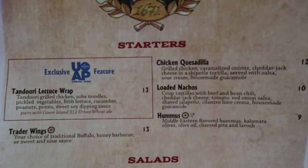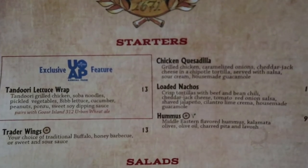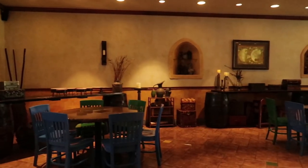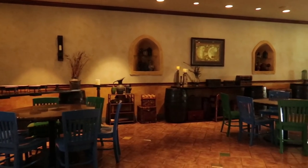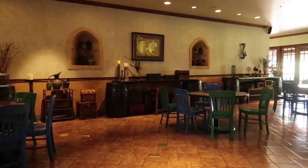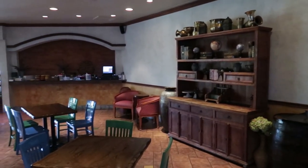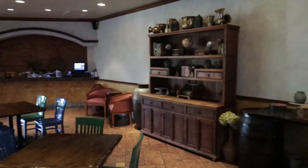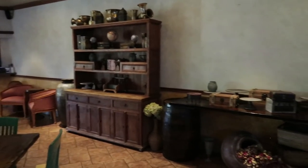But Nikki and I have our own little secret for eating at Confisco's. What we like to do at Confisco's is just come and order the appetizers. So we're gonna get the loaded nachos and the chicken quesadillas, which we both love. I find it's a little cheaper way to dine at Confisco's. And plus, we don't want big heavy meals. Just the little appetizers should hold us over until we're ready to leave the park.